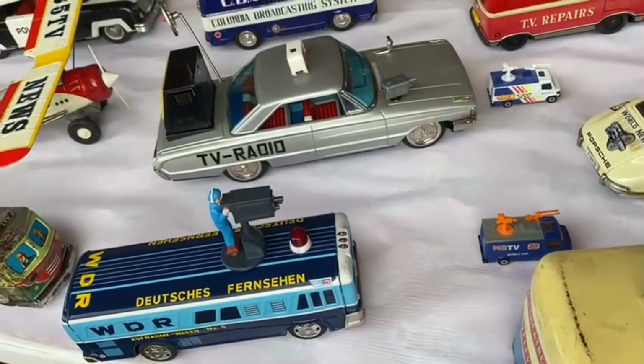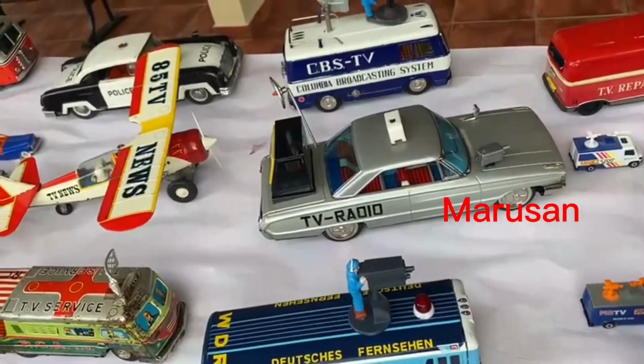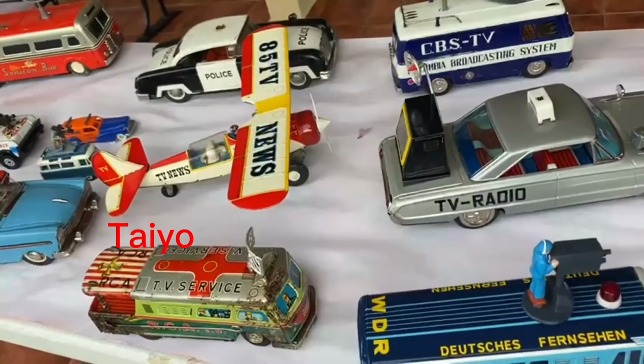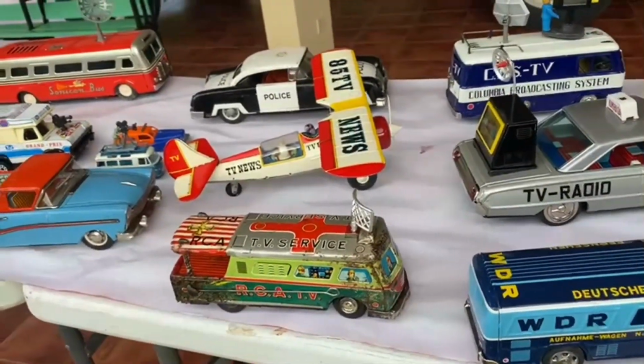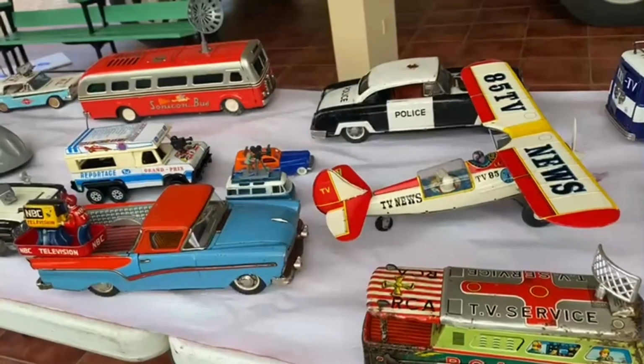Marusan, yes. Sounds like Maruchan. You see, this one is in bad condition. Hey, you don't need to have your toys perfect. This is what I have until I find a better one. But perfection is good. Yeah, it's good. Oh, here's another Jostra. I really see that variation. The pickup? I love it.